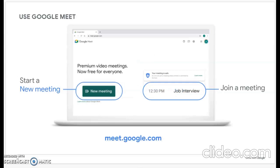From meet.google.com, all you have to do is click Join or Start a Meeting. In the image on the screen, we've highlighted New Meeting on the left and Join a Meeting on the right. Remember that you don't need a Google account to participate in Meet video meetings. But if you don't have a Google account, the meeting organizer or someone from the organization must grant you access to the meeting. If you're not signed into a Google or Gmail account, you can't join using your mobile device.